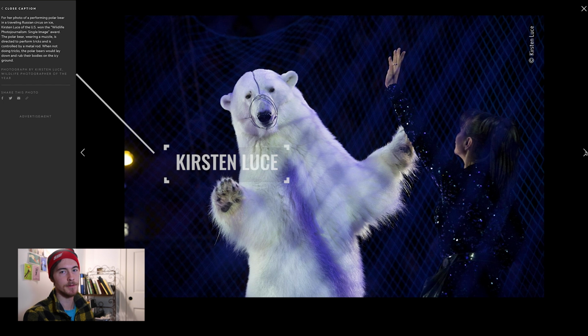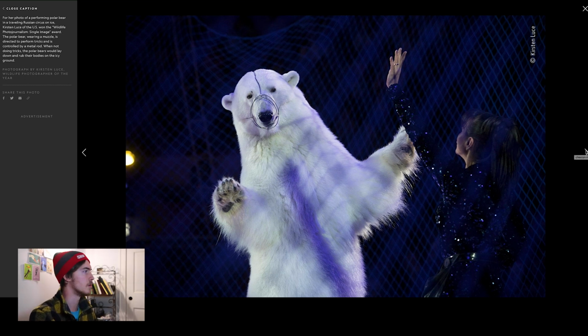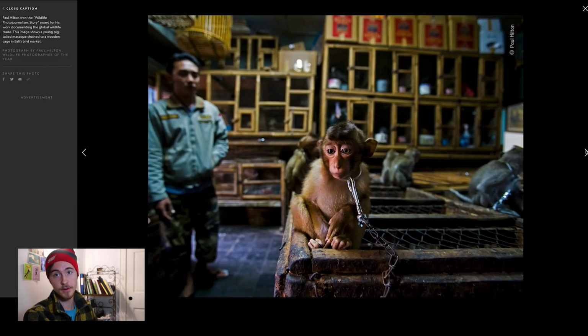This is another type of photograph. This is great because it shows something that's an issue in our time. More and more bears are being freed from having been captured or raised from a cub and performing at these circuses. So this is a bear that hasn't been freed, and Kristen Lee, great job. No, Kirsten Luce. Where'd I get that? Kirsten Luce? L-U-C-E? I don't know. Great photograph. It's just beautiful for a sad reason.